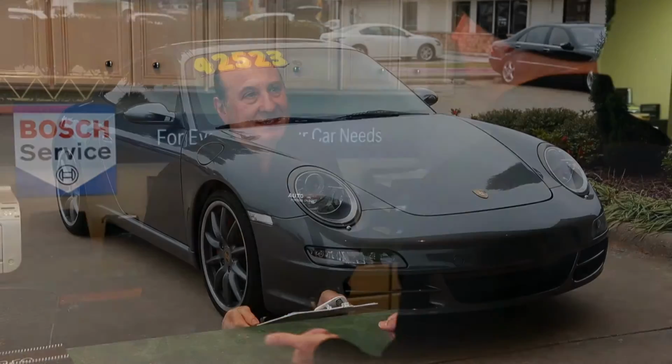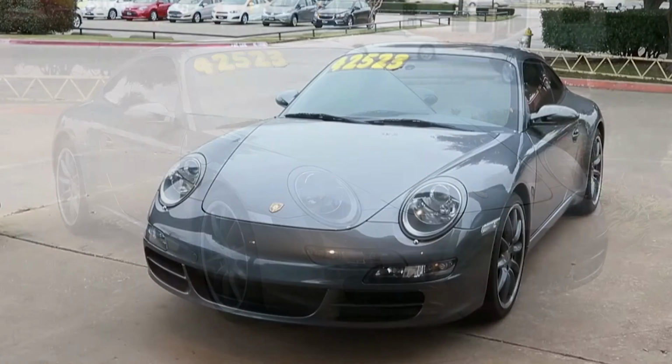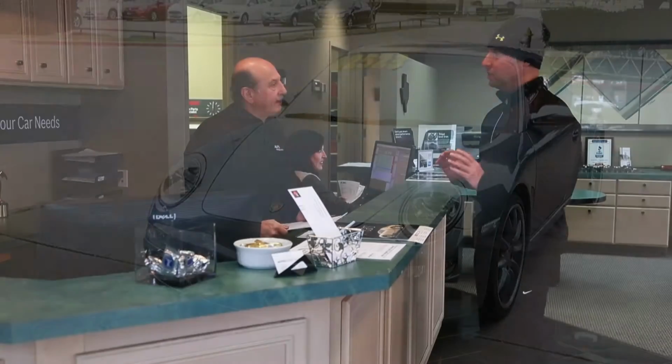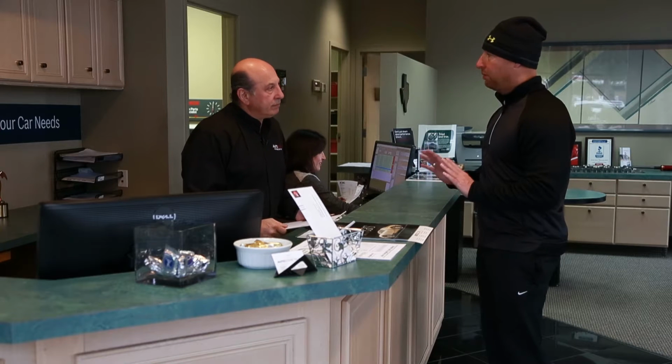Good. Well, I actually brought in the Porsche that I'd called you guys about last week. Right, see it? Wanted you to do a pre-inspection on the car, take a sharp look at it. I need everything checked, make sure all the bells and whistles are working. Very important. I think it's a wise decision. You wouldn't buy a house without having it inspected, so it's a great investment. We'll take care of it for you.